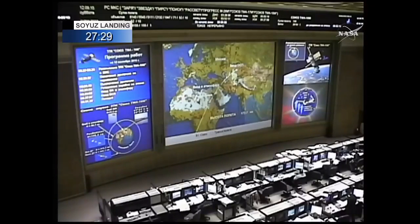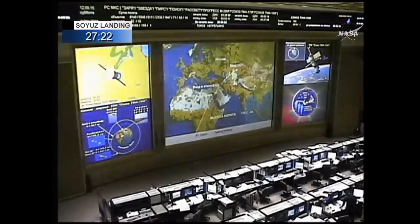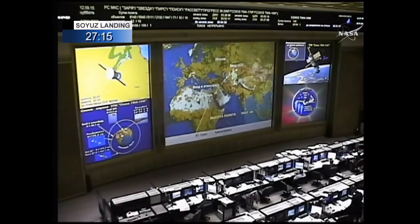Is in progress, and the controlled descent also is on. We are standing by for the time 03 in nautical 45.